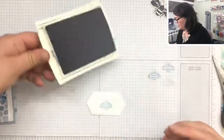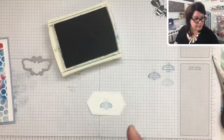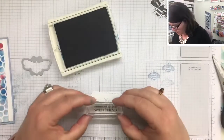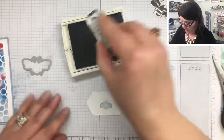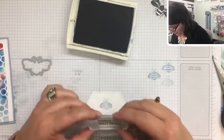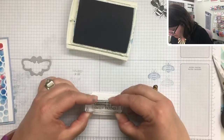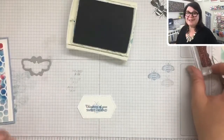We've got Celebrate Every Moment. What was the other one? Hello, thank you. Thinking of You, Sweet Friend. Where is that one? Oh, right here. Let's do that. Thinking of You, Sweet Friend. And let's do that in the Pacific Point, full strength, right over top of that bee. And see what it looks like. If it's not great, there's the other side of the paper.